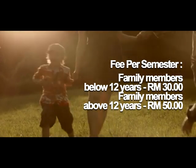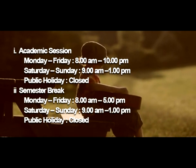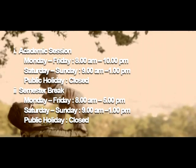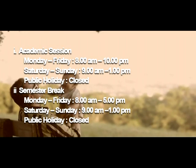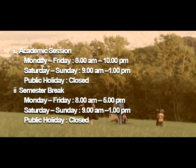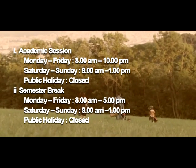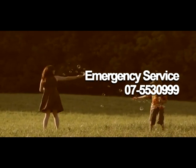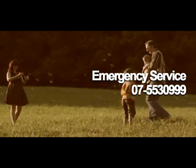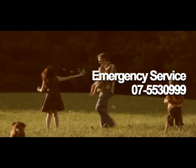The benefits from the scheme. Medical outpatient clinic services are as follows. During academic session, Monday to Friday, 8 AM to 10 PM, Saturday to Sunday, 9 AM to 1 PM, and closed on public holidays. During semester break, Monday to Friday, 8 AM to 5 PM, Saturday to Sunday, 9 AM to 1 PM, and closed on public holidays. Emergency services beyond outpatient clinic hours are carried out by an on-call staff and are available by calling 07 553 0999.